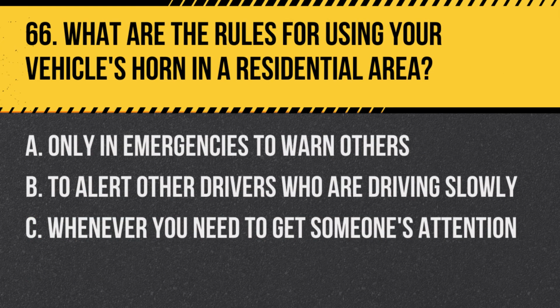Question 66. What are the rules for using your vehicle's horn in a residential area? A. Only in emergencies to warn others. B. To alert other drivers who are driving slowly. C. Whenever you need to get someone's attention. Answer A. Only in emergencies to warn others. The horn should be used sparingly and only for safety warnings.